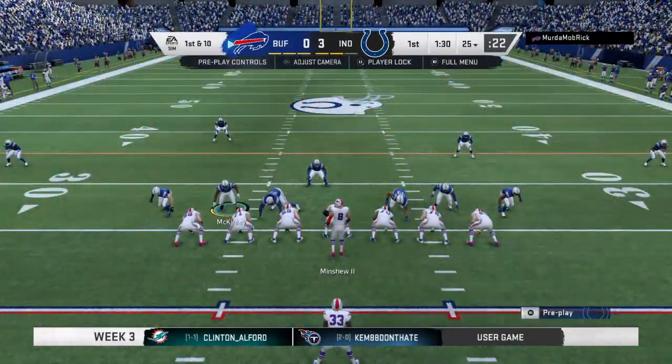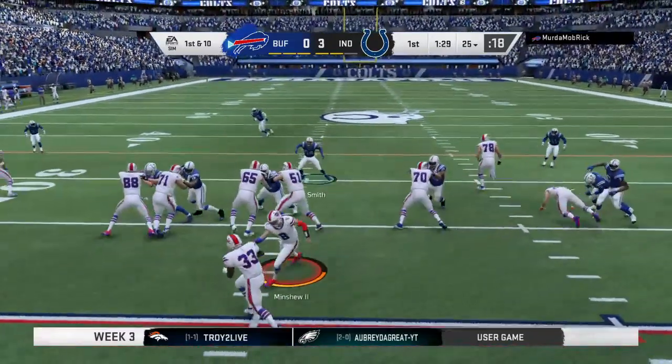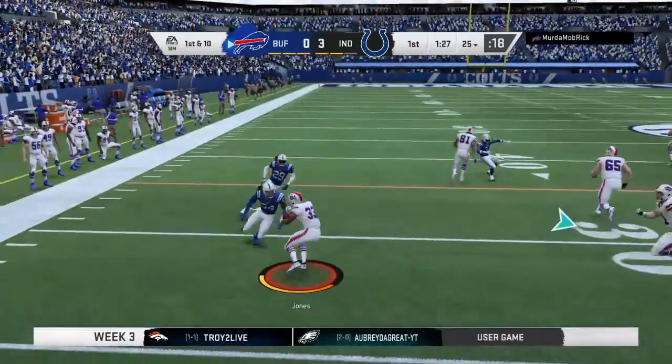Mike 54. Mike 54. I'm coming after you. I'm coming after you. Now the man from UTEP, this is Aaron Jones.